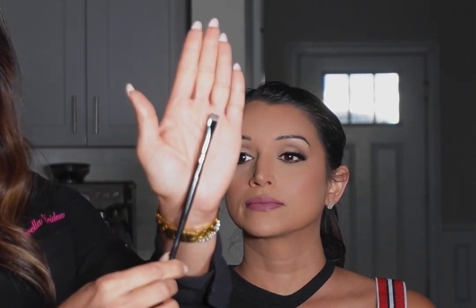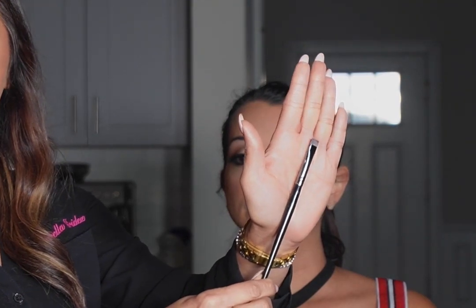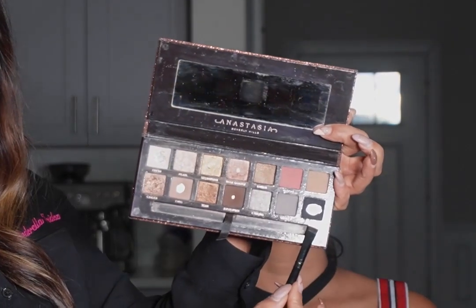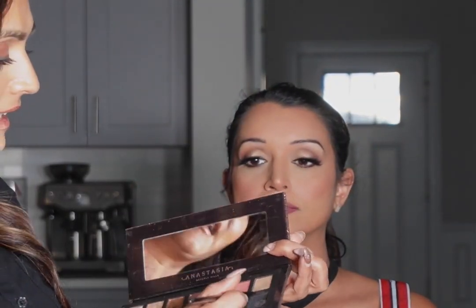I'm just wiping away any fallout or anything like that. Then I'm going to take this flat eyeshadow brush that's right here. I'm going to take a dark shadow, literally the darkest one I own. I need to get another black eyeshadow, but it's in this sultry palette, this Noir. And I'm just going to go over the ends now.